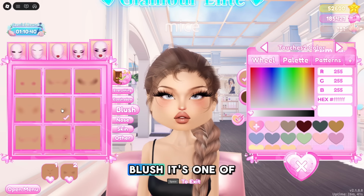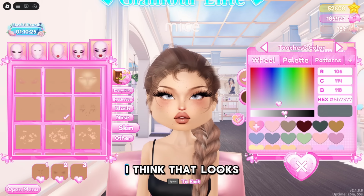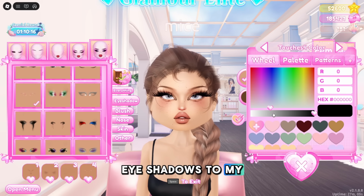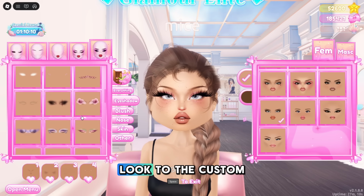I'm gonna add this blush. It's one of my favorites, and then maybe we'll just make it a little bit blue and darker. I'm gonna add freckles to this one as well. I think that looks so cute. Now I'm gonna look through the eyeshadows. I don't typically add eyeshadows to my custom makeup though. I don't know. I really like the simple and clean look of the custom makeup.